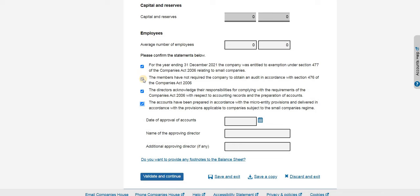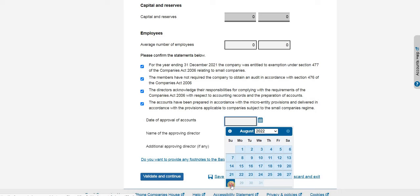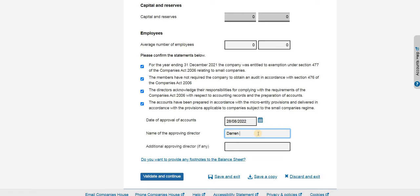Then you put the date in there. You've got a little box, today's date, put in there. Name of approving director. I'll put in my own name, which is Darren Lee Bug. If there's any other director of the company, then they have to go in as well. I'm not talking about a company secretary. I'm not talking about somebody who just helps you in the office. I'm talking about somebody who is listed as a director at Companies House.